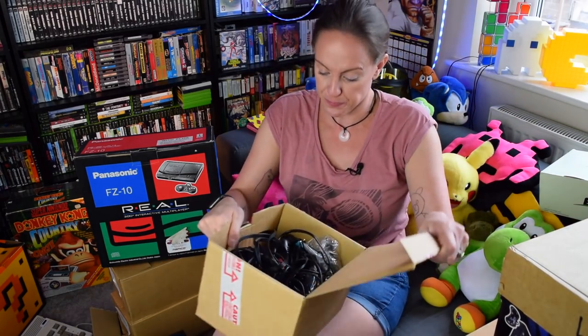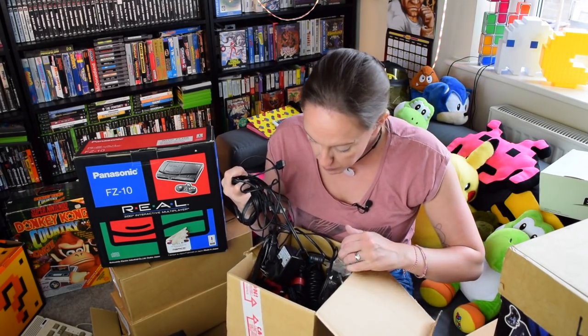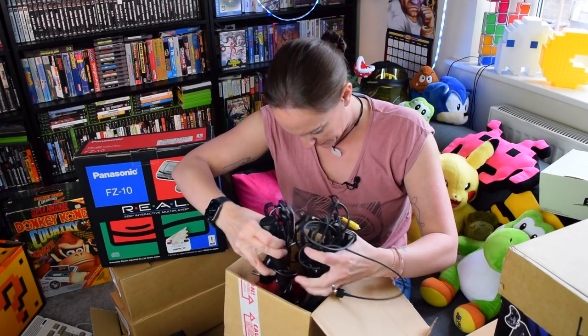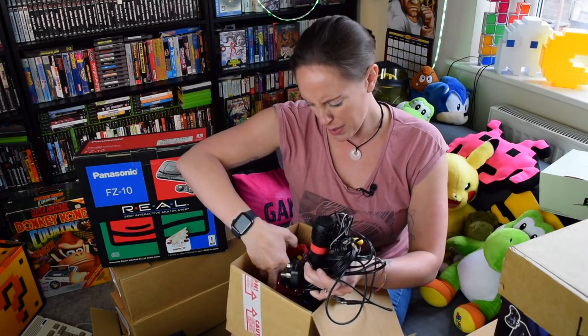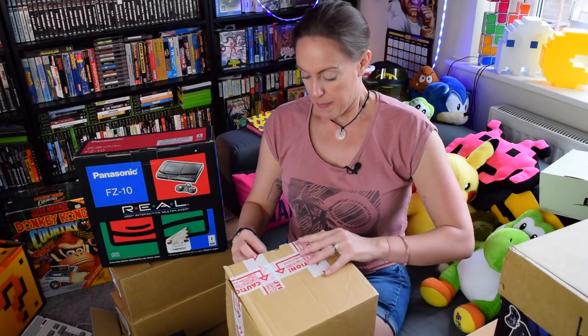What's this? Oh, so this is just kind of random wires. Look, it's got the SingStar stuff in and the controllers for the quiz. You know, those things. Probably won't use them. Not too fussed about that. In terms of usability, of course I'm fussed.